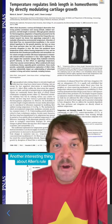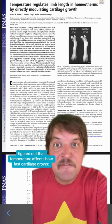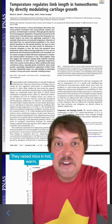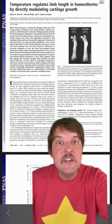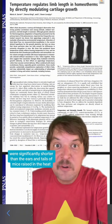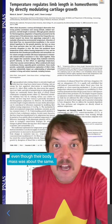Another interesting thing about Allen's rule is that researchers at Pennsylvania State figured out that temperature affects how fast cartilage grows. They raised mice in hot, warm, and cold environments and measured the length of their ears and tails. And the ears and tails of mice raised in the cold were significantly shorter than the ears and tails of mice raised in the heat, even though their body mass was about the same.